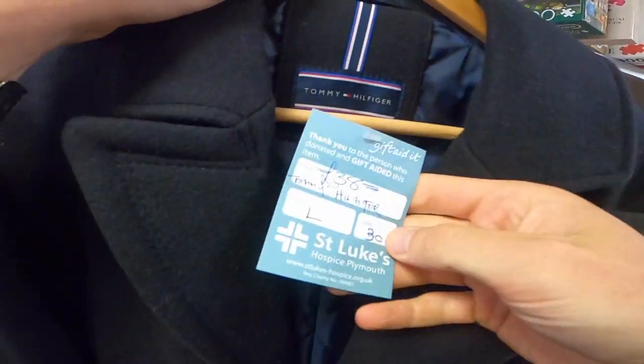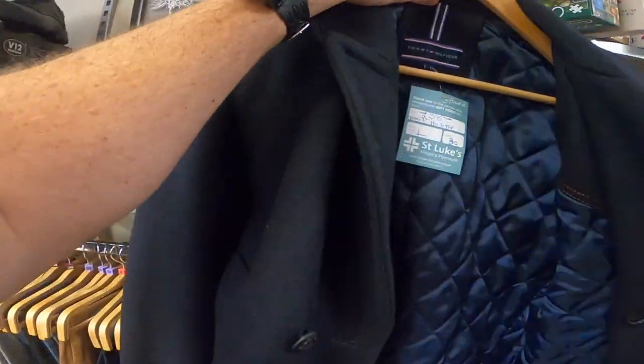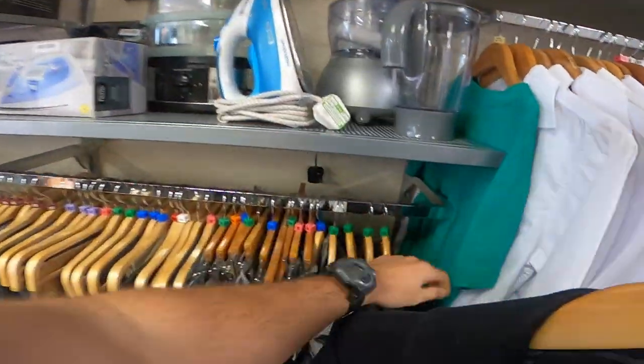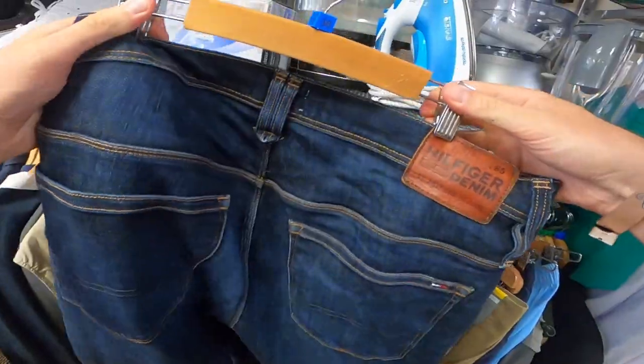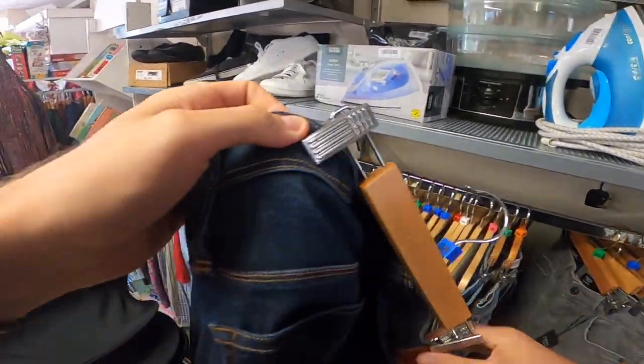Lovely Tommy Hilfiger. Like a pea coat. But £36. Oof. I mean, I'm not sure if that's even good if you want it for yourself. Lovely, lovely thick coat, but no. Talking of Tommy, he lives on.